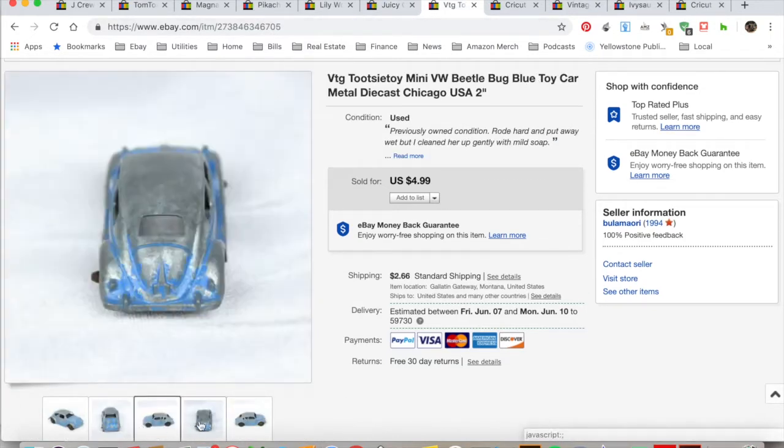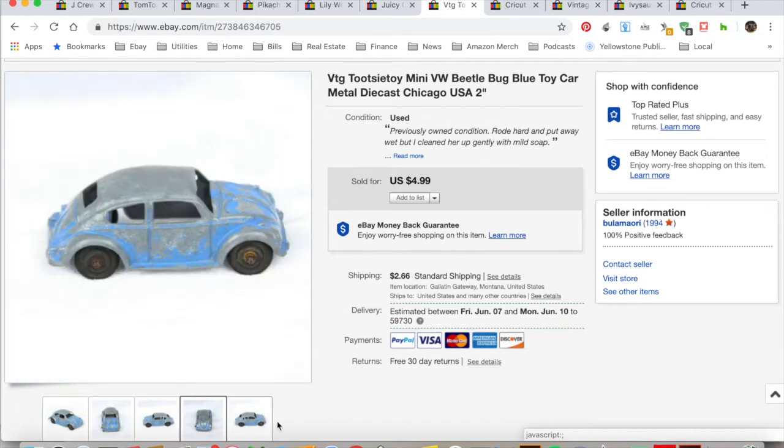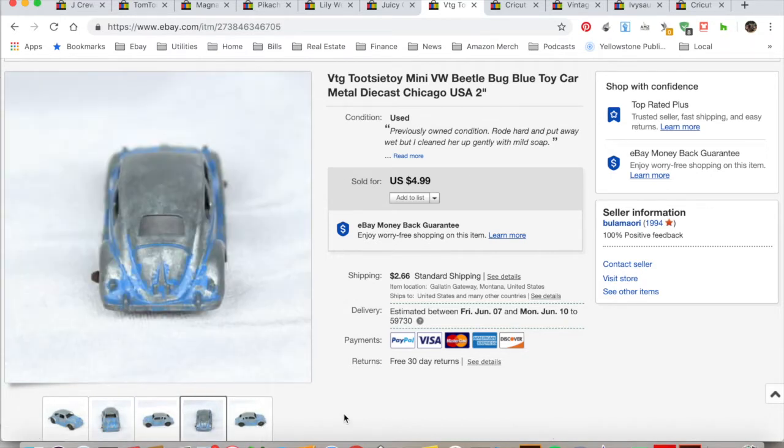Tootsie VW. It's a little bug, and it wasn't in the best of condition, but it sold for $4.99. Collected $7.75. Spent about 50 cents on this at an estate sale. $3.78 total profit. Took 2 weeks to sell.